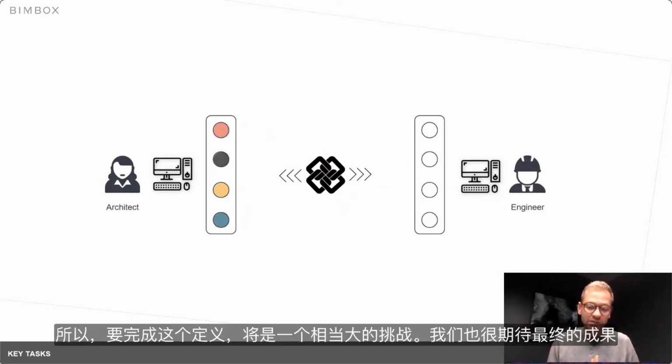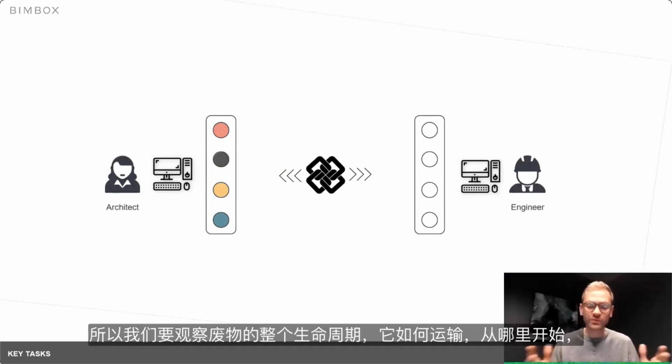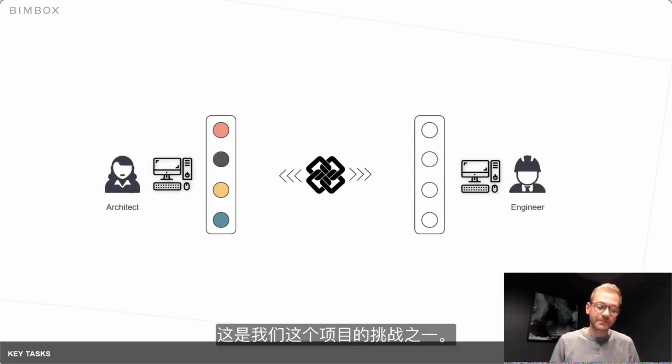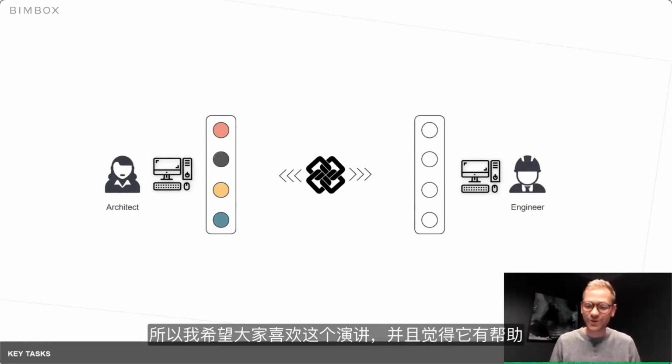So it's going to be quite a challenge to define it, and we're really looking forward to seeing what it could be. We'll be looking at the whole life cycle of waste, where it travels, where it begins, how it is designed, what information is required at the design stage, what information is required at the construction stage, and what information is required at the demolition phase, right? So this is one of the challenges in this project.